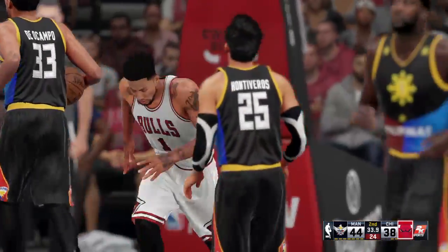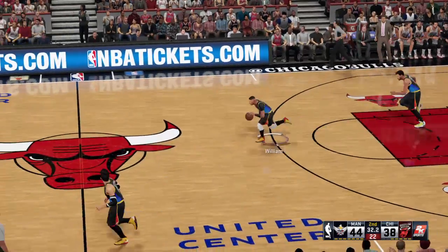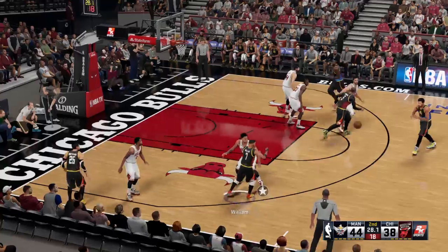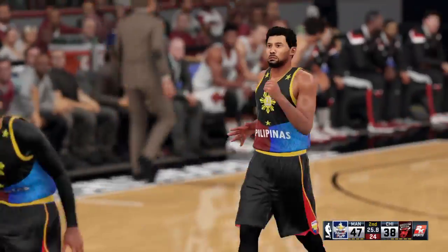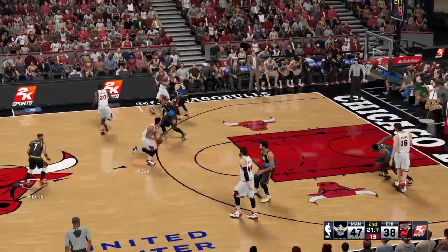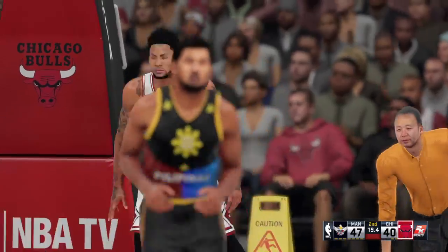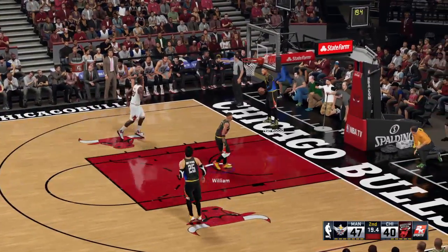And the basket by Rose. I love how he establishes his post position inside before he converts. Passes to the quick. Here's the natural. It's good from long range. 12 points for him. Man, that is not an easy shot right there. I mean, he had to get it off over a much taller defender. Yeah, he needed to add just a little more loft on that one because of the size mismatch, and he did it perfectly.